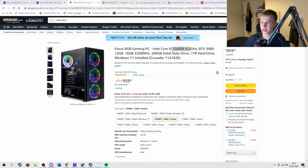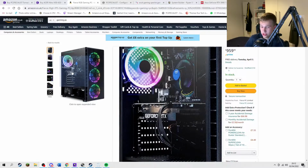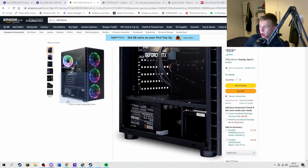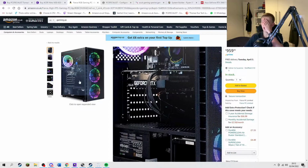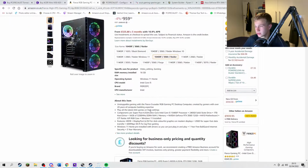In this PC, you get an i5 10400F, a 3060, 16GB of RAM, a 240GB SSD, a 1TB hard drive, and Windows. Obviously, you get Windows in all of these, apart from the Pcspecialist PC and the custom one. So it looks alright. It has an Intel stock cooler, which just doesn't look as good. And with the 500-watt power supply, you're cutting it a bit short, but it looks okay. It definitely would be enough, and for £1,000, that's a decent deal.